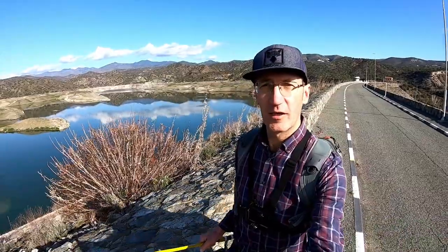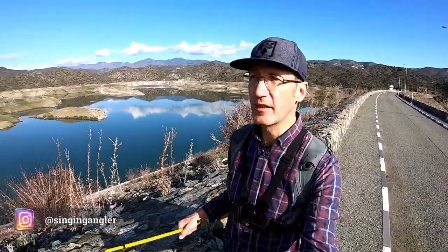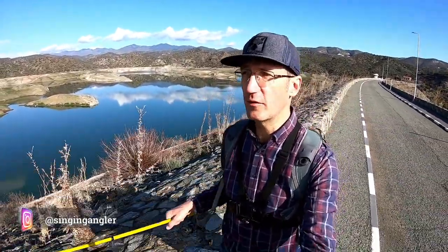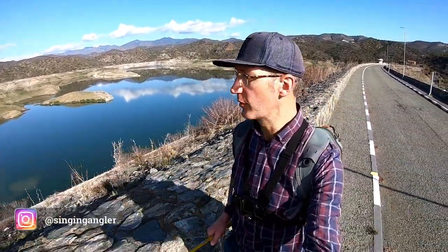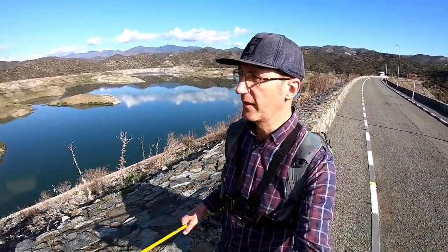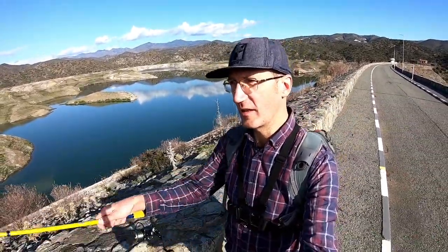So this artificial lake, this dam, was created in the year 1985 with the support of the government of Cyprus. It's not only the source of fresh water, but it's also really beautiful. And there are some fish living here, including bass, carp, and some smaller fish. However, there is the military base on the opposite side of the lake, so sometimes you can hear some shooting.